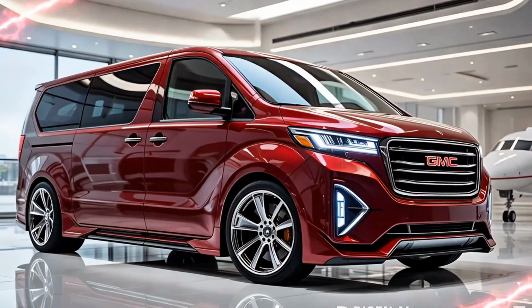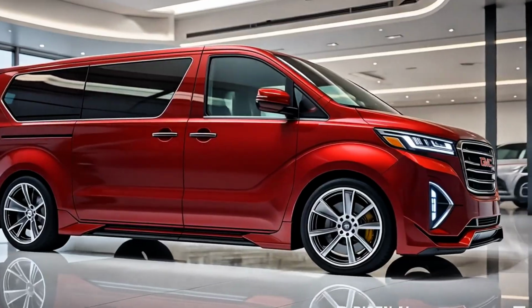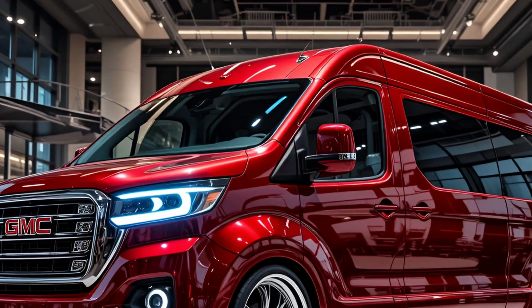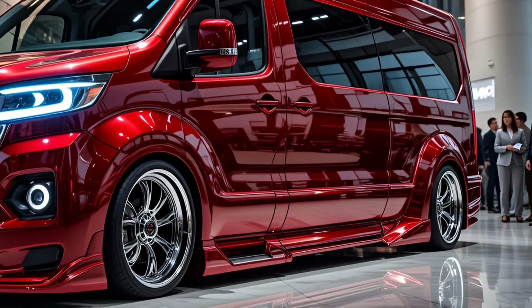Today we're diving deep into the beast of the luxury van world, the iconic GMC SAVANA 3500 here. A bold blend of durability, refined design, and road-dominating performance. Buckle up, because this is not your ordinary passenger van. This is luxury van heaven.